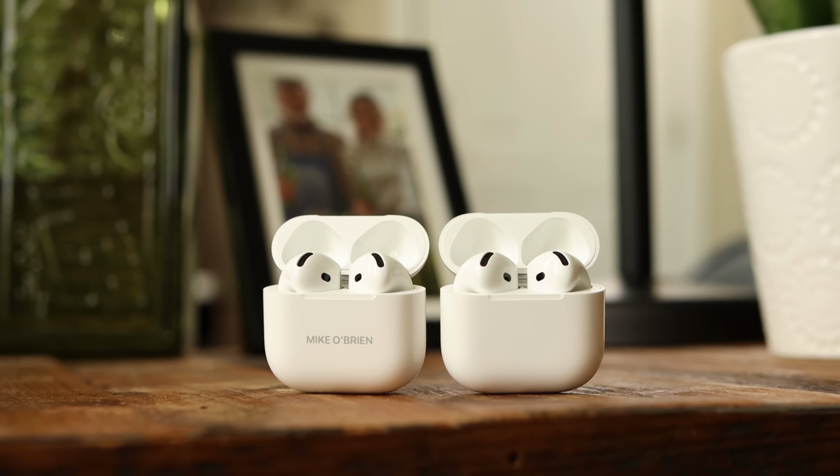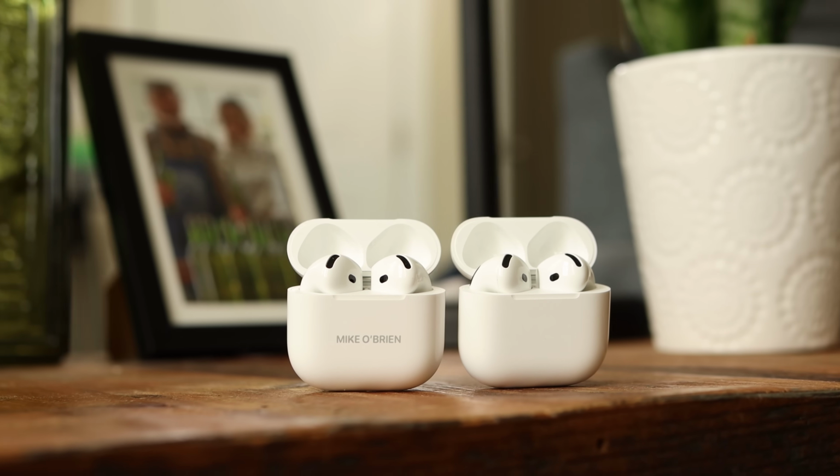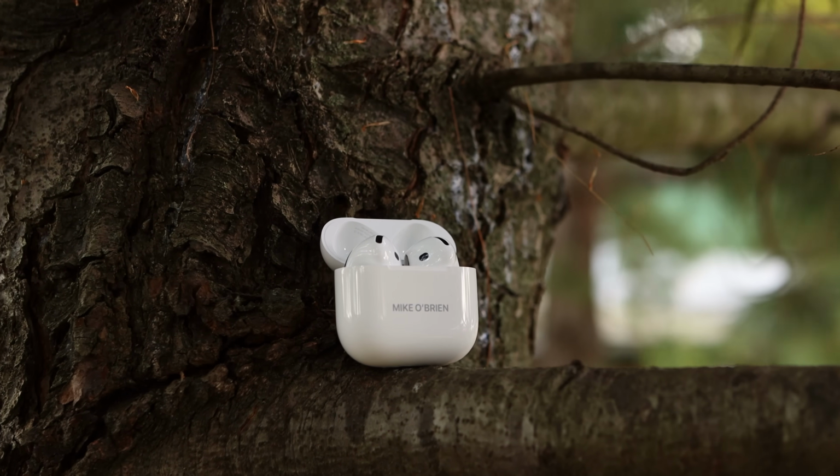The AirPods 4 ANC are very similar in geometry, identical actually, to the AirPods 4, except there are some fundamental differences that make them $50 more expensive at $179. Those, I believe, are really intended to replace the AirPods 3. But again, even with the AirPods 4 ANC, clearly a very small case.